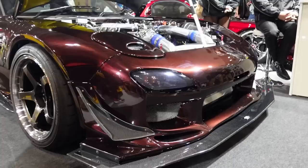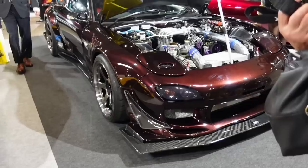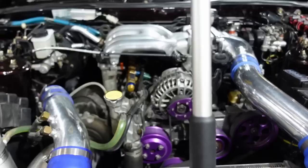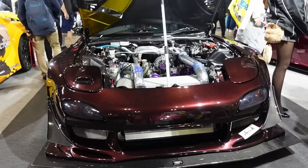Sick car. What is that, RE, I think, front bumper? I might be getting better at my FD aero, but holy cow, this thing is full on. Really cool, like a wine red root beer paint. Huge, big old single down there. And hey, Linky CU on board, ripping the Time Attack stickers. Maybe we'll see it at Scuba next month.